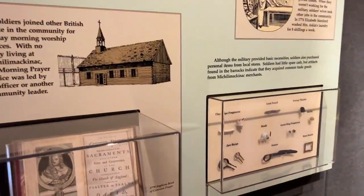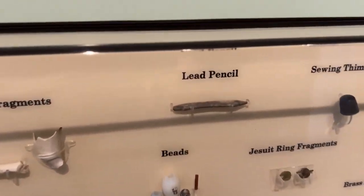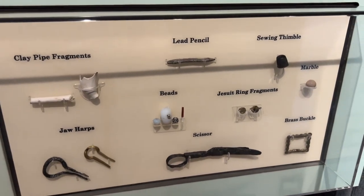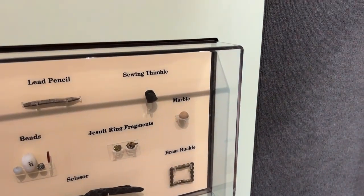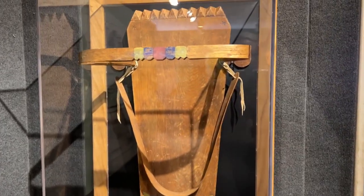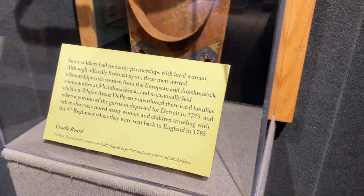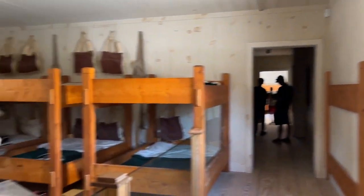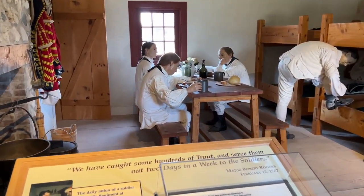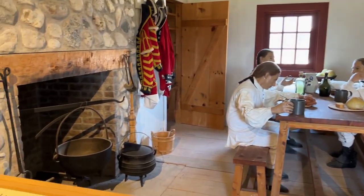Beyond the Barracks is a book. Some more beads. That's a lead pencil. Clay pipe fragments, jaw harps, scissors, brass buckle, all kinds of stuff. I don't know what that is. Oh, a cradle board. Oh, yes, more drawings. I thought they were all real for a second. Nope. Some more dishes.